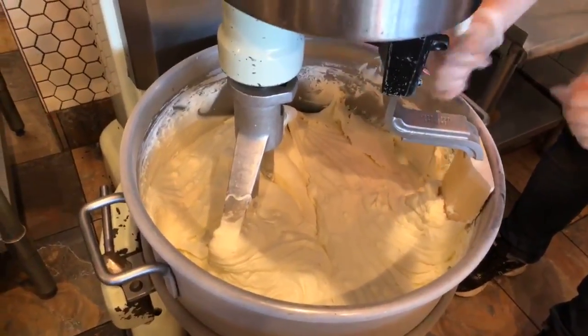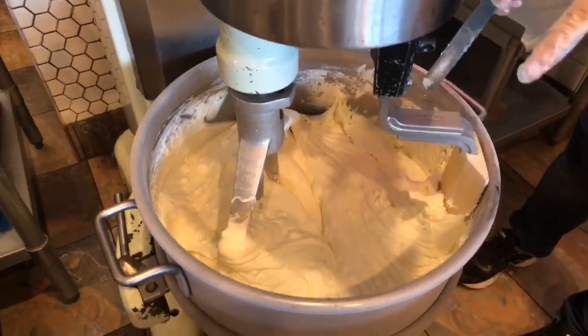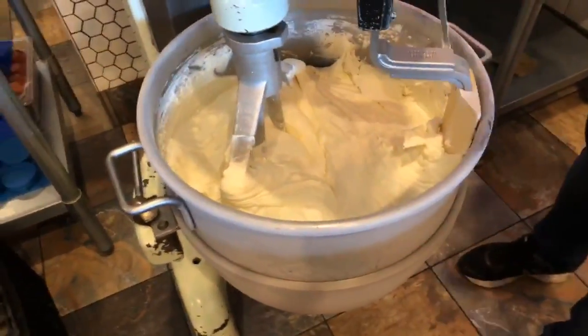Does it get stuck on the sides usually just because it's so cold? Just a little bit, especially when you're going faster, because you're pouring in liquid and some of it just splashes to the side.